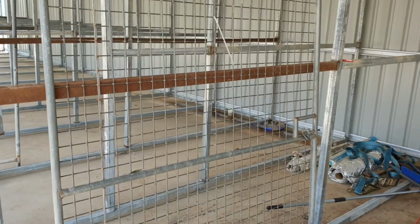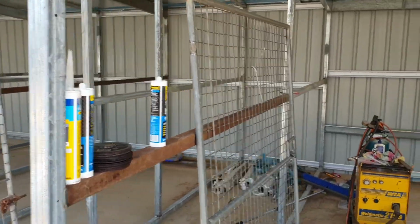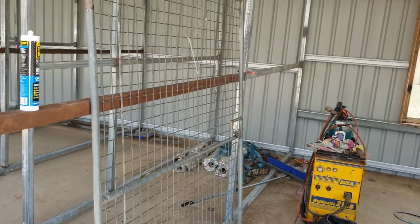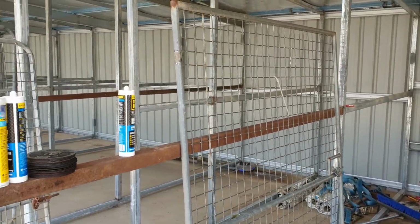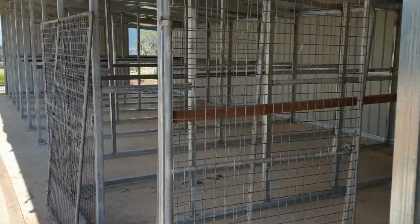And here's a good example. This gate here will be transformed and re-welded to fit this 1200 section here. That takes time. When Dave took this job on, he knew there were a few alterations and bits, but they do take time mucking around trying to get it all into place.